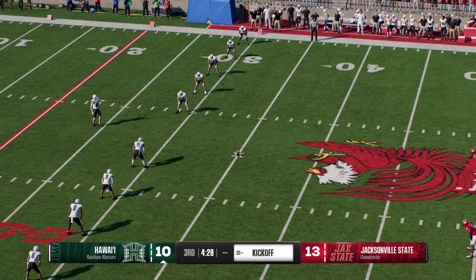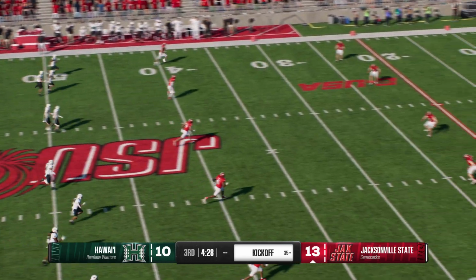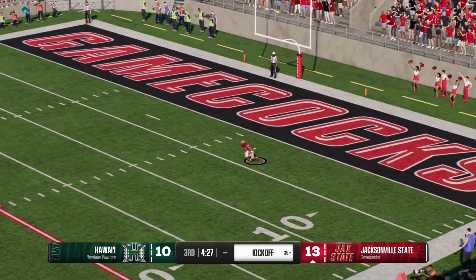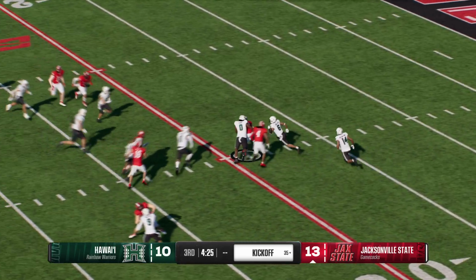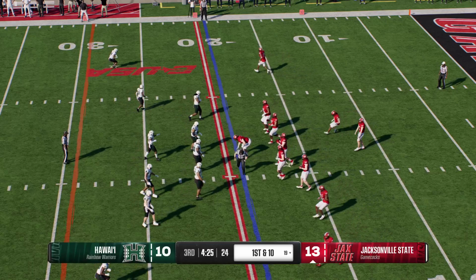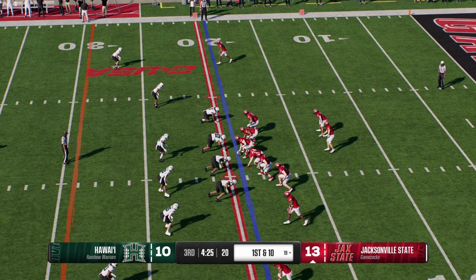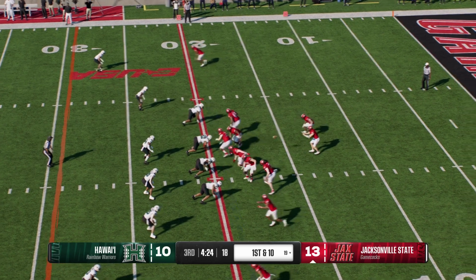So after the last drive ended with a field goal, the kickoff team is out there to send it away. He'll bring it back from inside his 5. Really disciplined job by the coverage unit to get down there and make the stop at the 19. Jacksonville State has it back, and the Gamecocks will go to work.